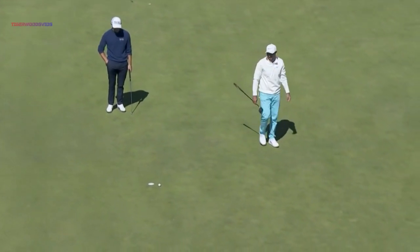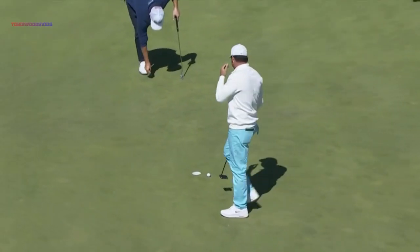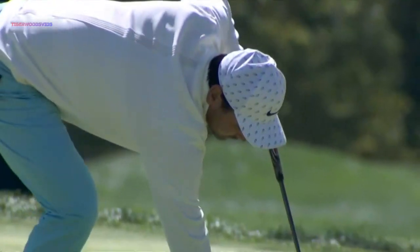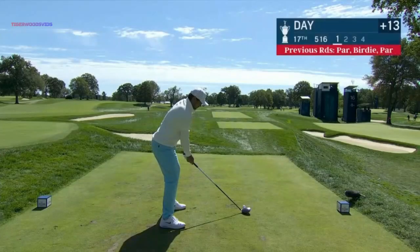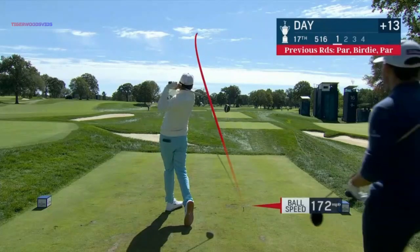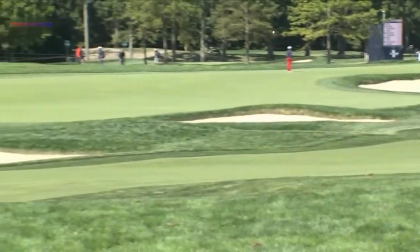Yeah, it did. Nobody on the course now is under par. Now there's two players, Van Rooyen and Lucas Aber. They're both 1 under through 13 and 11. Jason Day at 17. Jason Day fade. I like that. That looked beautifully in control, that swing. Certainly did.